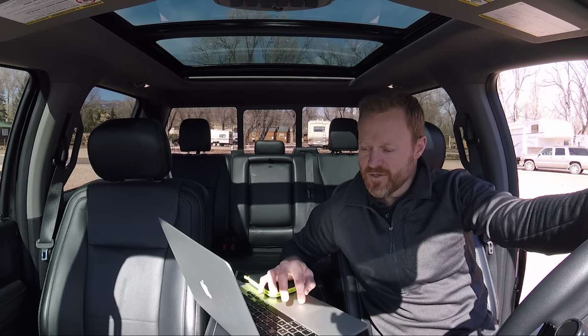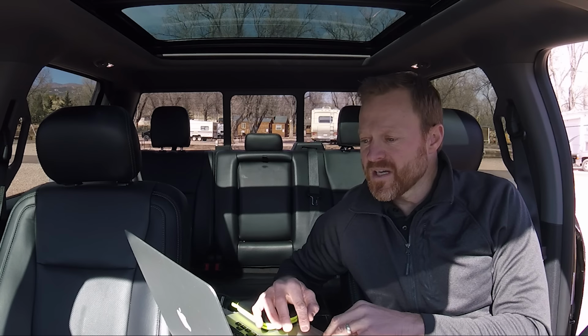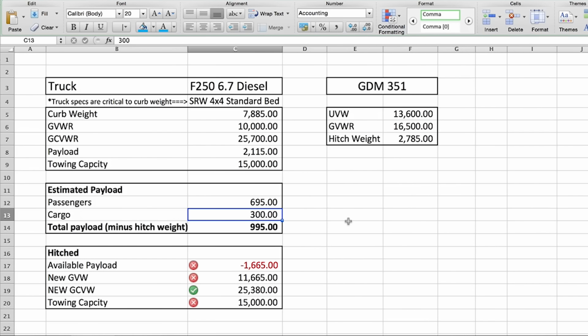So the first thing we would do is go to the Grand Design website, find the Momentum 351, and here are all the specs. It has an unloaded vehicle weight of 13,600 pounds, a hitch weight of 2,785, and a gross vehicle weight rating of 16,500. Let's go plug those numbers into this over here. It's important to change our cargo down from 300 to probably 100 because it's a toy hauler and we'd probably have less things in the bed.